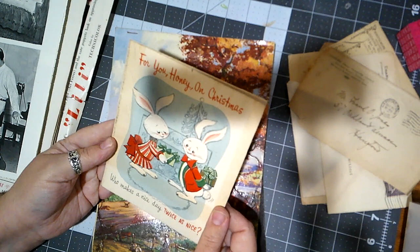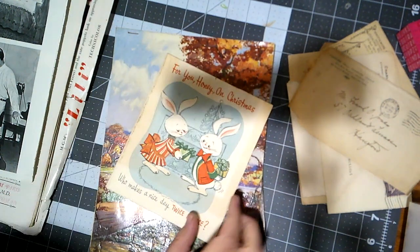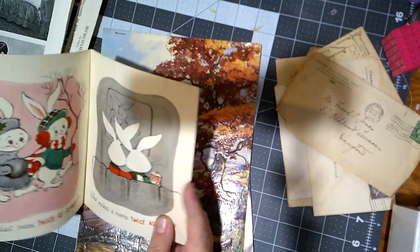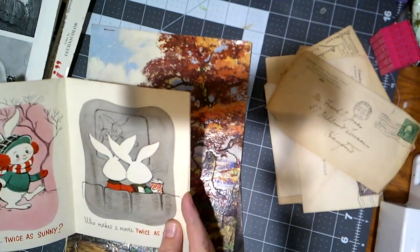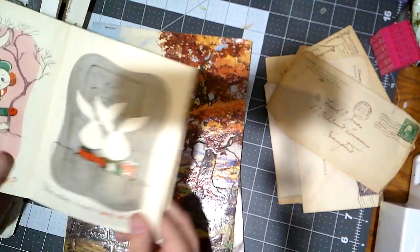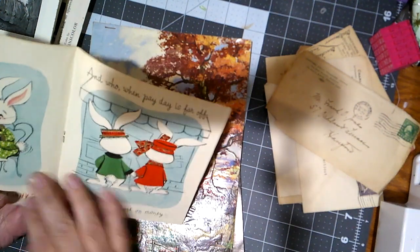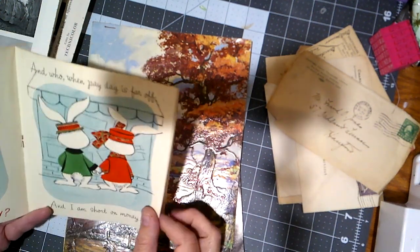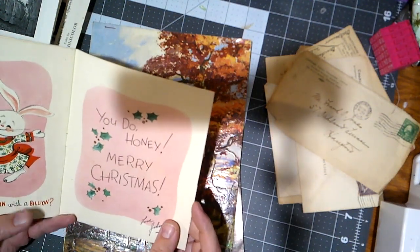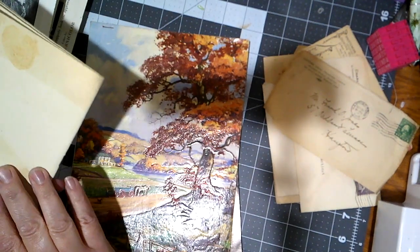Alright, here we have a little booklet for you, honey, on Christmas. Who makes a nice day twice as nice? Okay, so is this just... Oh, it's like a little picture book. That's like also a greeting card, kind of. So, again, who makes a nice day twice as nice? And skies seem twice as sunny. Who makes a movie twice as good? And a joke just twice as funny? And who, when payday is far off and I'm short on money, makes me feel like a million with a billion? You do, honey. Merry Christmas. Handwritten, love, Johnny. That's cute.